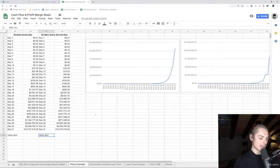And we're able to get the same amount of growth here, and we end up at $10,737,000 regardless. But here's the difference. We literally had to make way more money, and all we did was change the lead time from 2 days to 1 day. Now, I know this is kind of extreme, where you're not going to ever find a 1 or 2 day lead time, but this is just to prove out the point.